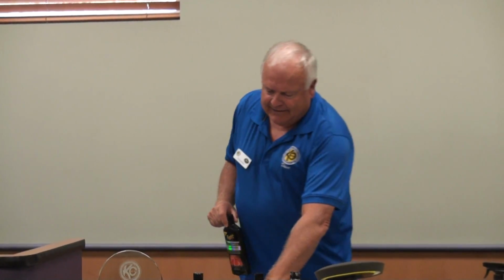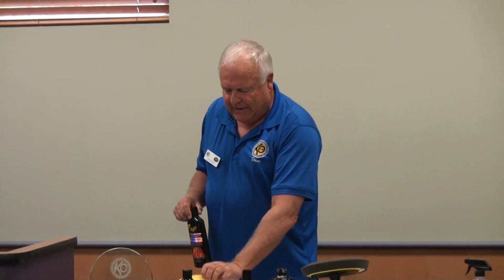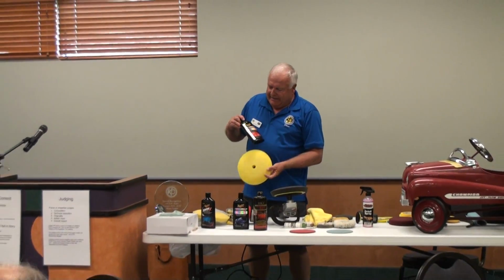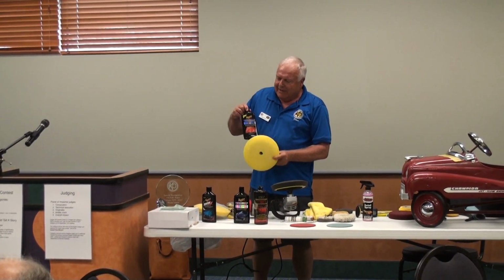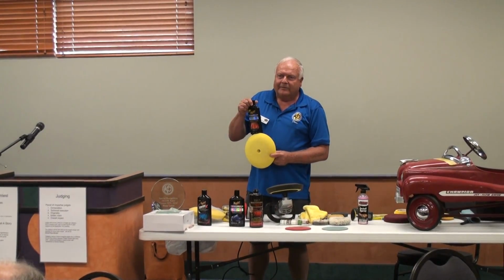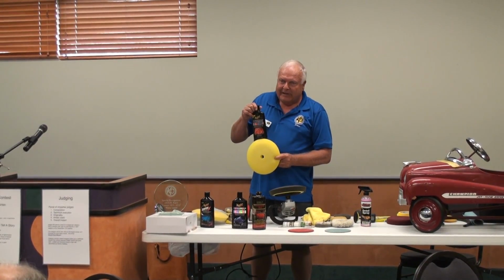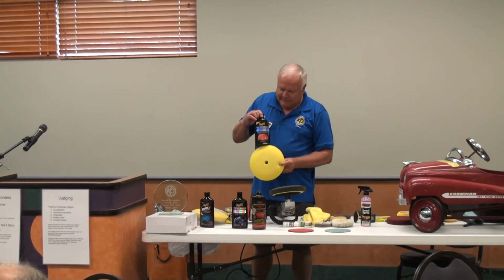Once you get that done, you'll have to take another pad. Never use the same pad for another application. You use a different pad, and this is my go-to compound. This will get rid of swirl marks. So this will take you down to a new coat of paint. You get rid of your swirl marks.